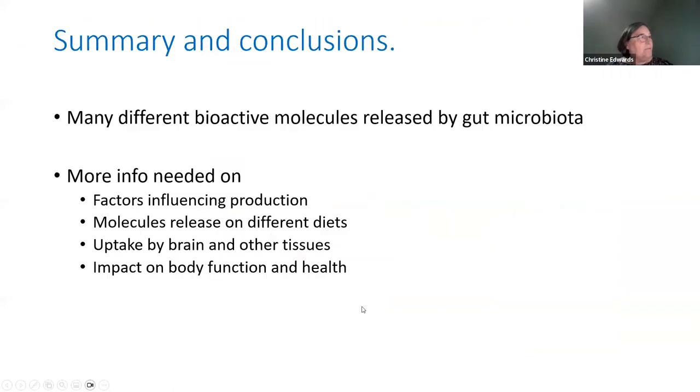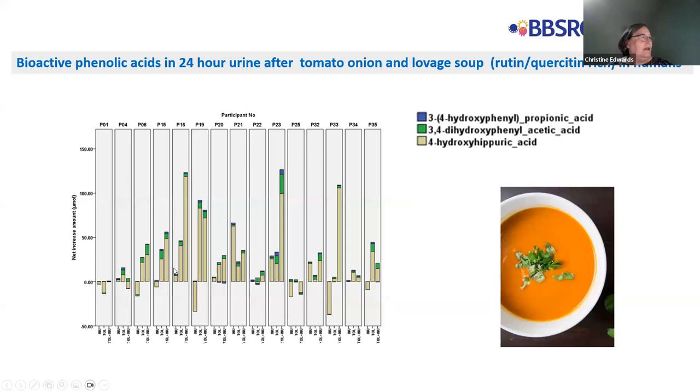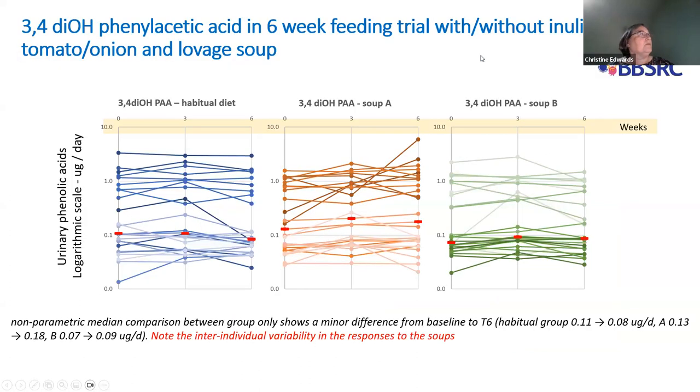And there were some similarities, but there was so much variation that it wasn't very clear that, yes, you got more when they had the soup. But we added inulin on one of the days to the soup because in the in vitro we saw an increase, and in some people we saw an increase, but in others we didn't. So there was a lot of individual variation.